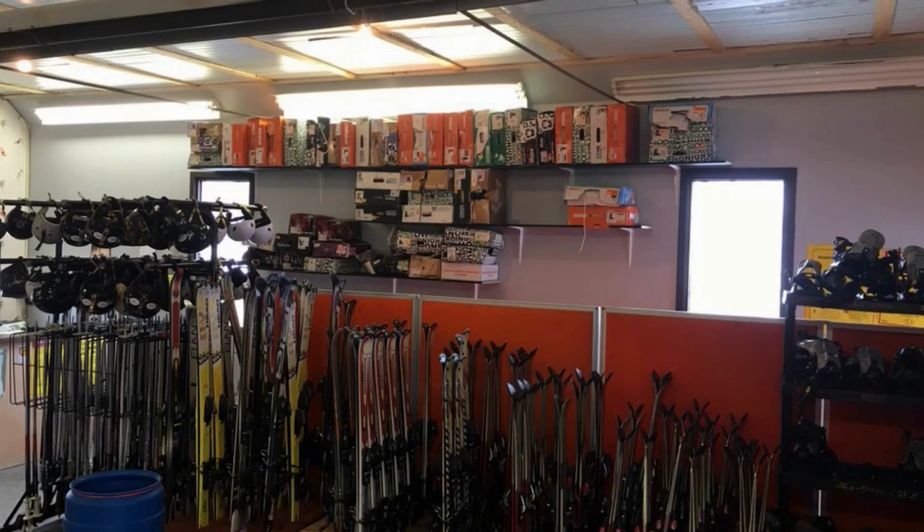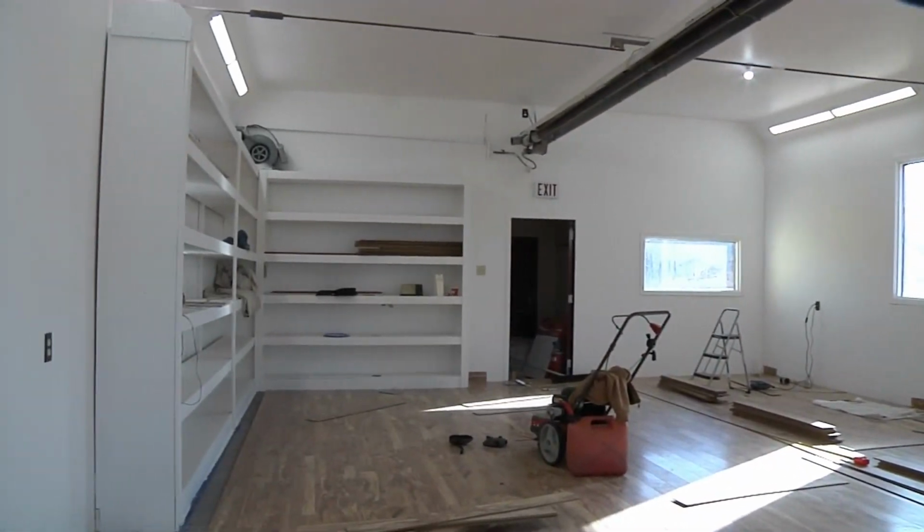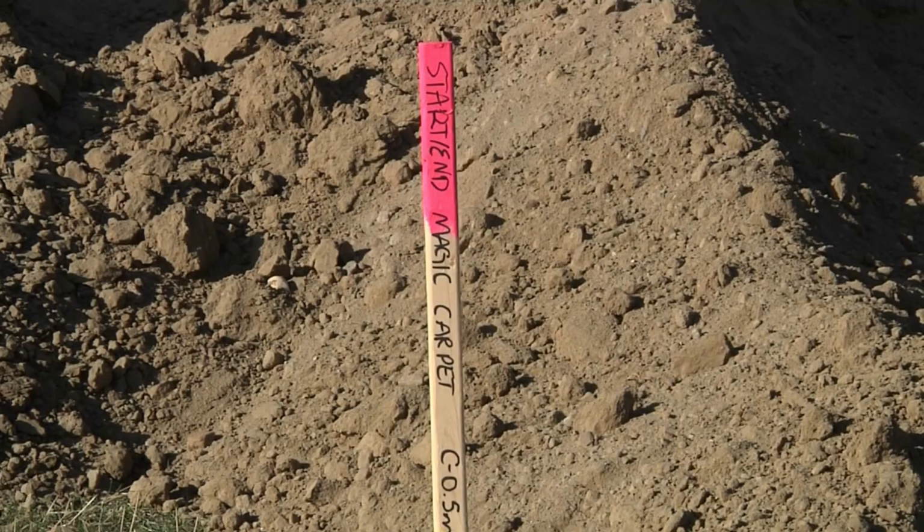Other changes to the hill will also include a newly renovated rental shop, new snowmaking techniques, and possibly a magic carpet on the Bunny Hill to come in the future.